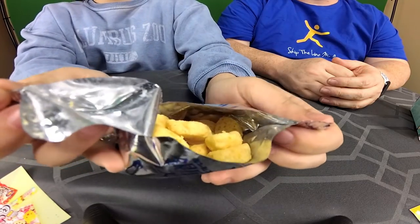Let's give it a taste. Which side do I open? Doesn't matter, I think. I think it's right. This is the right side. Yeah, it is. Okay. I have no clue. All right, here goes. That's what it looks like. So let's see what it's. Grab one out of there.